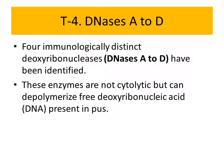Some of the toxins will go after the DNA of the cell. So that's another important thing. They make these typical enzymes which are going to polymerize or depolymerize free DNA, and they actually do that in the pus. So these enzymes themselves are not cytolytic, but they can depolymerize free DNA present in the pus. So it's also a pus-forming thing. And you can use all these enzymes for another therapeutic or interventional use.